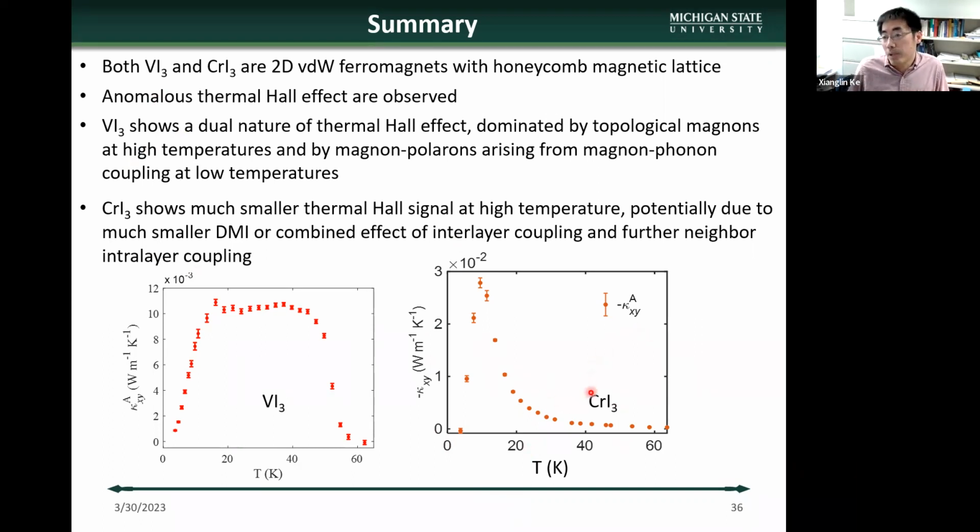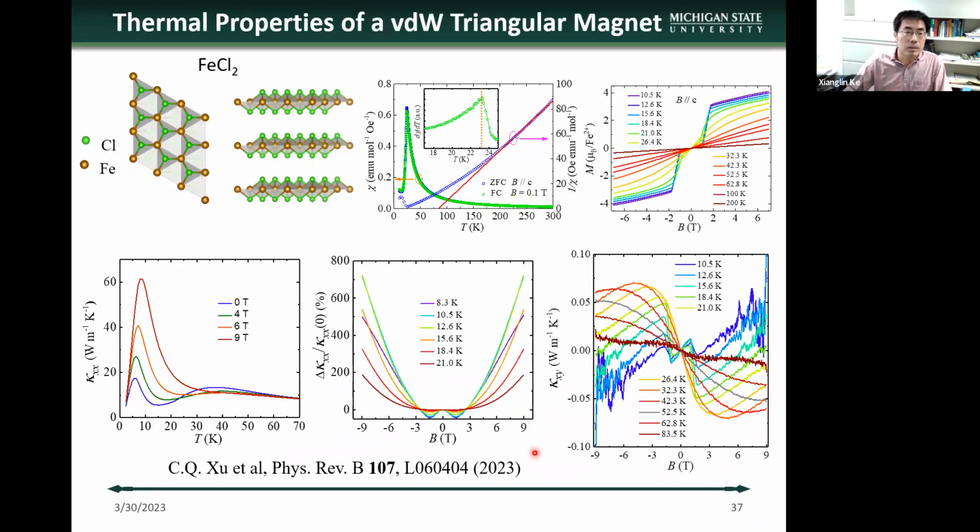At high temperature, the topological magnon feature is missing, and the thermal Hall signal is very small. This might be due to a small DMI interaction in the system, or due to the combined effect of the interlayer coupling and the third neighbor intralayer coupling. To really resolve this issue, a neutron scattering study on a single piece of chromium triiodide would be very important and very helpful.